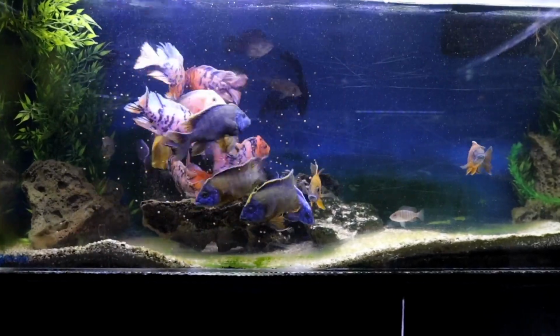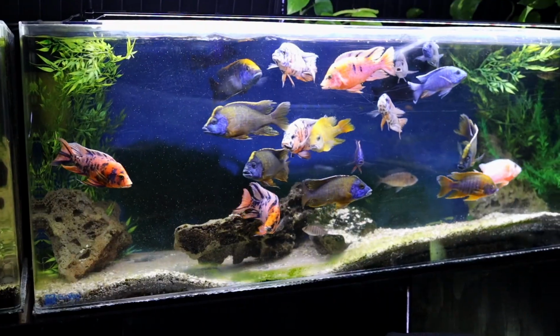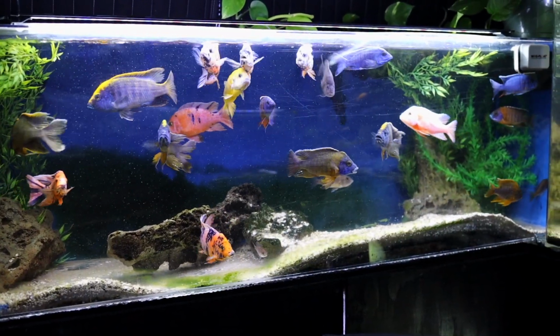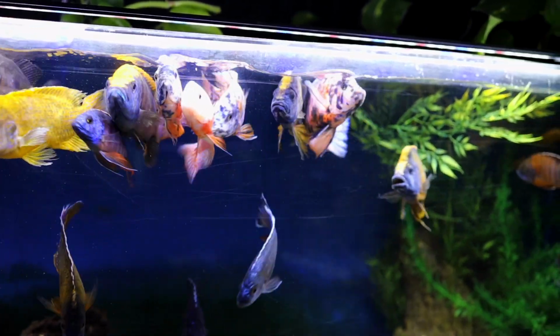Now, in my situation, while I do have some aggression, it's not overly aggressive to where I have to intervene. There's plenty of space in the tank. I have hiding places if necessary. I've talked about this before. I've made videos showing you how to do DIY hiding places and caves for your fish. But in this situation, I just have a male that likes to have his own area, and he's trying to have his own territory, so he kind of herds the fish away. But I don't have any injuries on my fish. I don't have any fish deaths, and I've been managing it just fine the way it is. But that is one of the drawbacks of them.